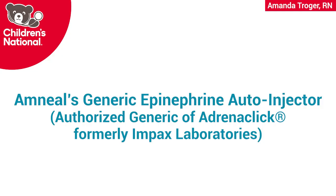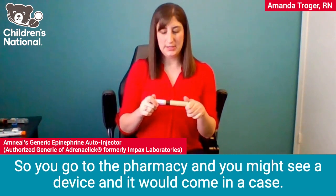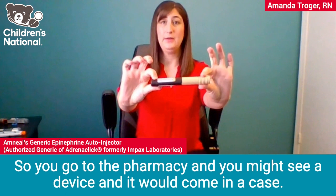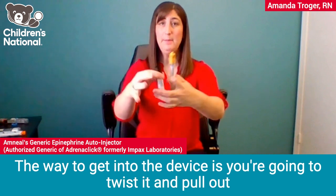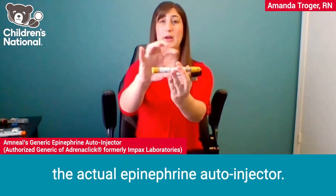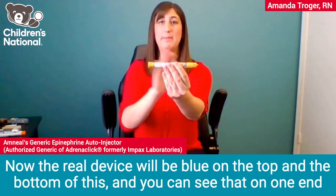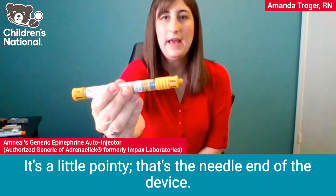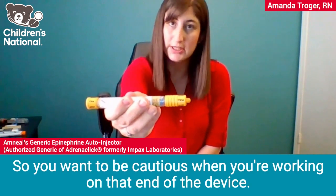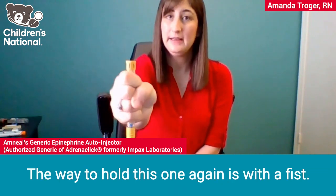The next device we'll be talking about is Amul. This is Impact or just generic epinephrine. So you go to the pharmacy and you might see a device and it would come in a case. The way to get into the device is you're going to twist it and pull out the actual epinephrine auto-injector. Now the real device will be blue on the top and the bottom of this. And you can see that on one end, it's a little pointy. That's the needle end of the device. So you want to be cautious when you're working on that end of the device. The way to hold this one, again, is with a fist.